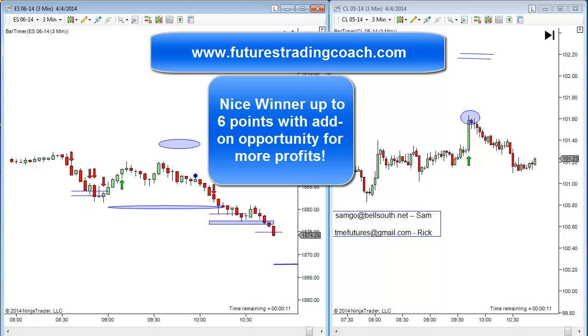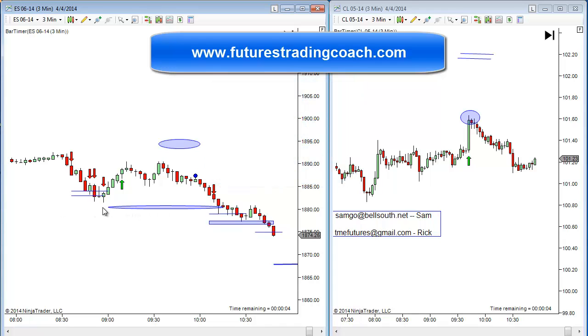Market came down here. We took profits along the way. First target lines were here. Second target lines was here. Never made it quite down there, and we got out of the trade before that.